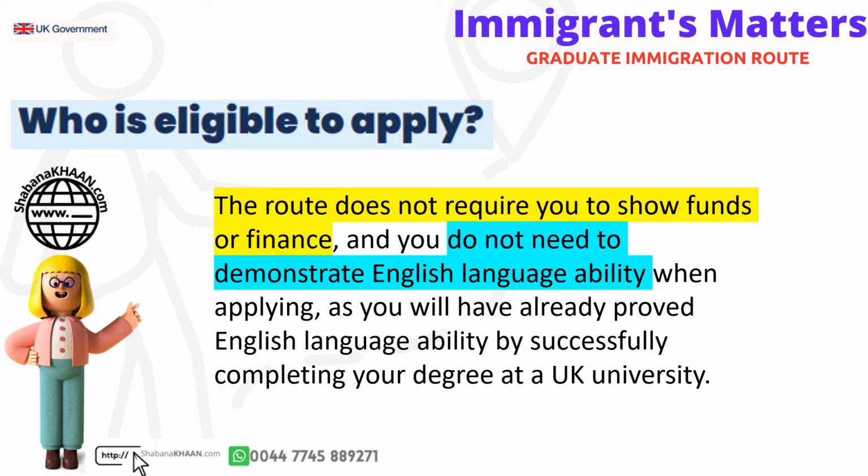The good thing about this route is that students are not required to show any funds or finances in their bank, and they also do not need to demonstrate English language ability. If you have completed a degree, that becomes not applicable. I'll re-emphasize this point: you do not need to show any funds. It is contrary to specific visa routes, where for 3 months or 9 months you have to have a bank statement which demonstrates a particular amount of funds being maintained.